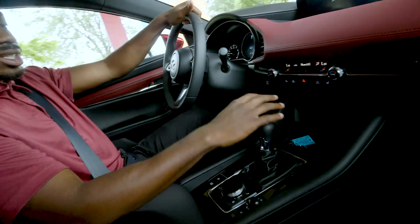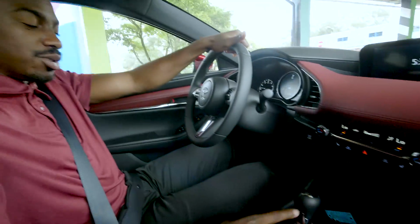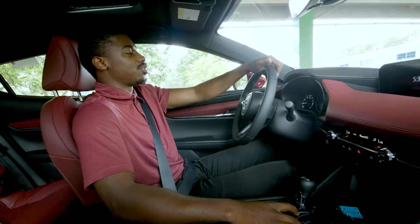One thing I love about this is the nice smooth shifting, and also your command module is right below. So easy to switch back and forth when you have to shift quickly and then to navigate through the screen.